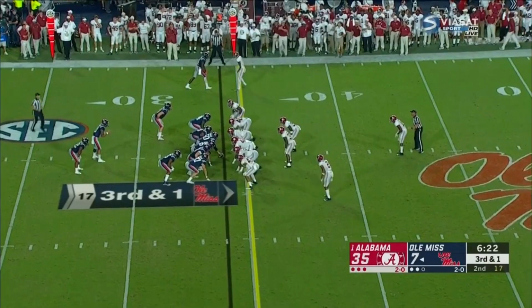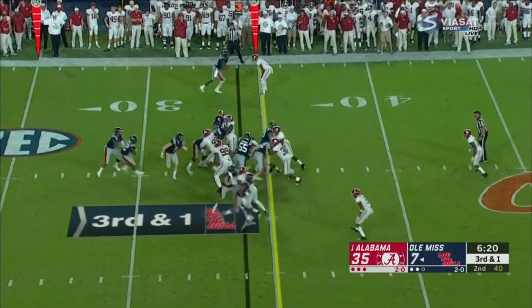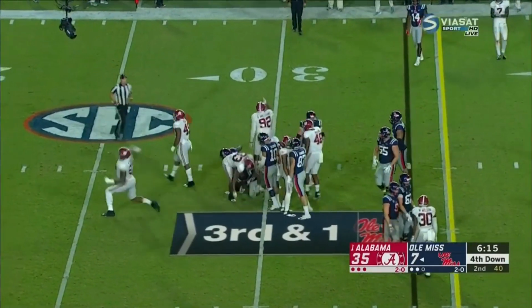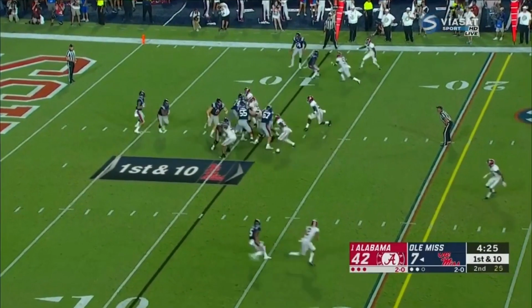In that defensive front that are ready to take on bigger roles. 3rd down and 1, and Phillips dropped for a loss. Big loss.